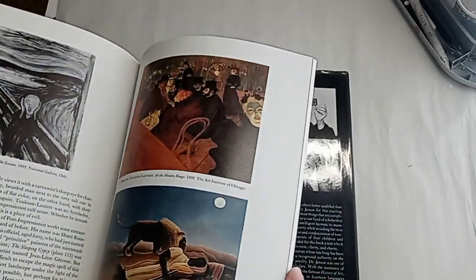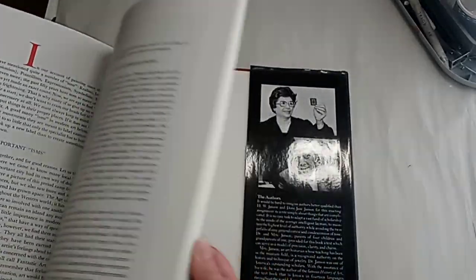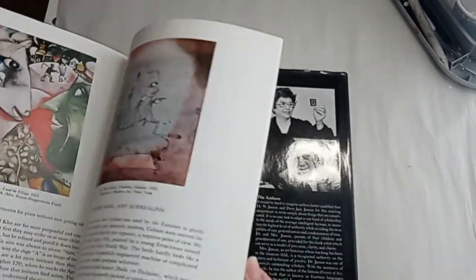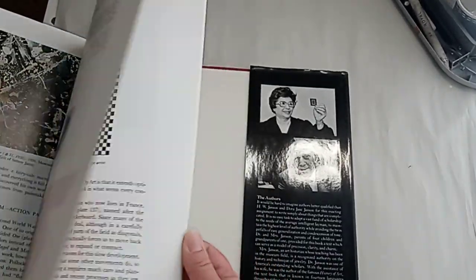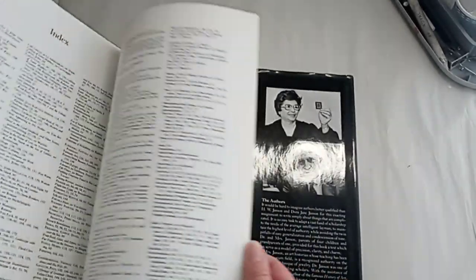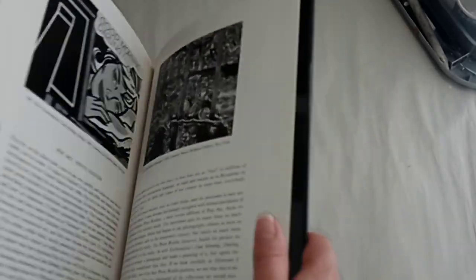Van Gogh. See what's the latest one they have. And there's some pop art. Maybe some Andy Warhol. But that's interesting. Okay, so. And then the last one.